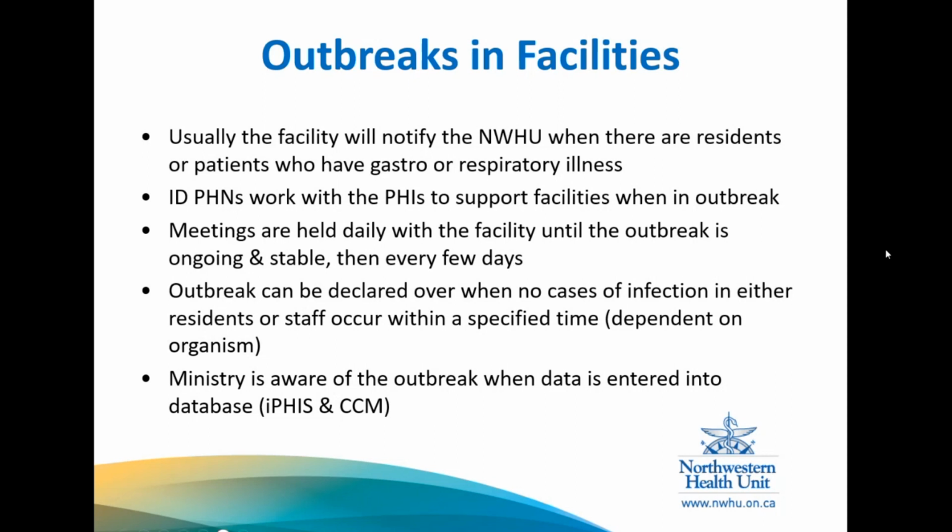So the IDPHN, the nurses, do work with the health inspectors to support facilities when there is an outbreak. Meetings are held daily with the facility until the outbreak is ongoing and stable, and then usually every 2 or 3 days until the outbreak is declared over. The outbreak can be declared over when there are no more cases of infection in either the residents or staff during a specified time. That is really dependent on the organism, on what caused the outbreak.